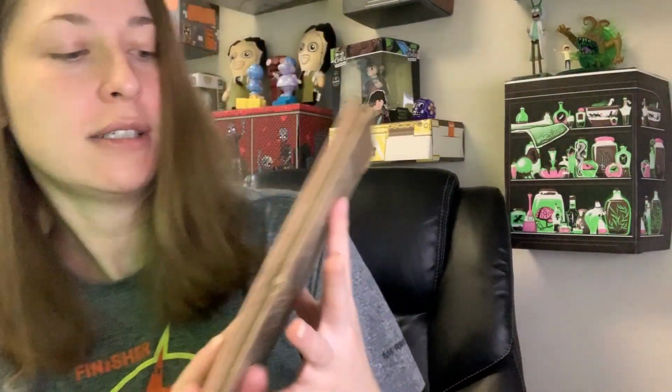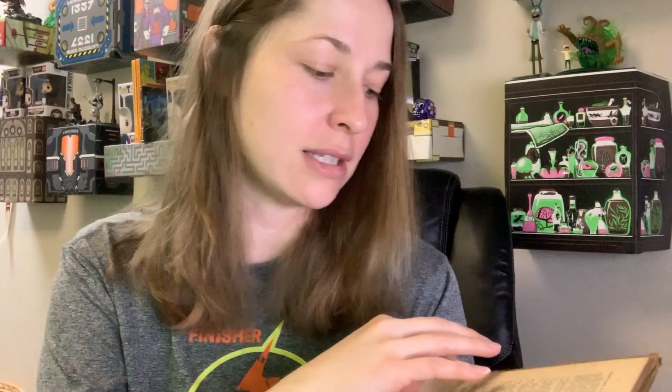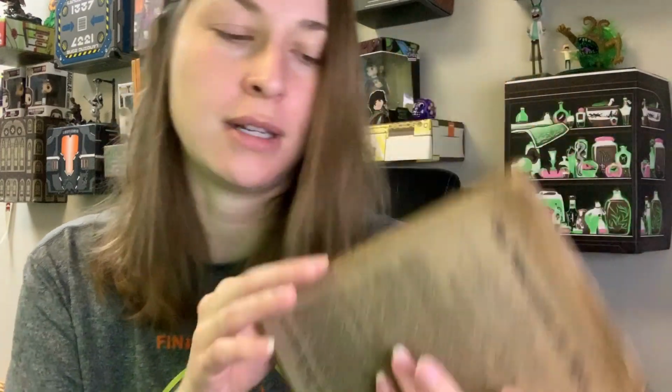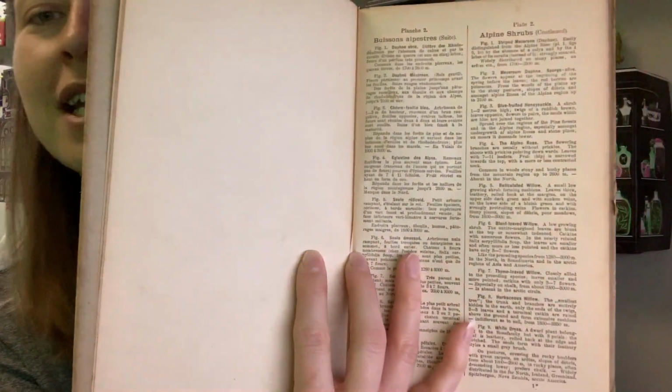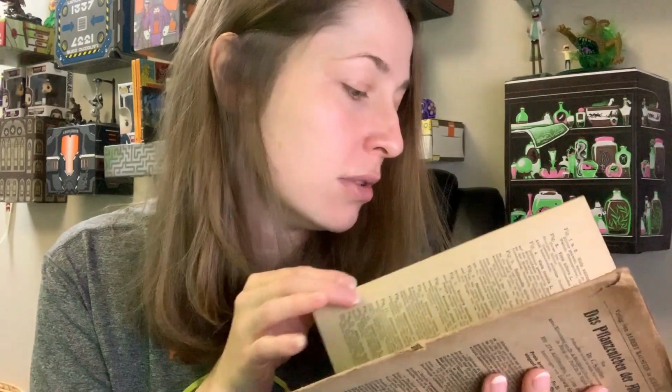Alpine Flora, text in English, French, and German. So it's in English, French, and German. So this is in German. The back's in German, and in French. Oh, there's the English part. Never mind, I just hadn't gone far enough. So in the beginning it's English, and then it turns to German, and then I guess at the end is French, which is kind of rude.